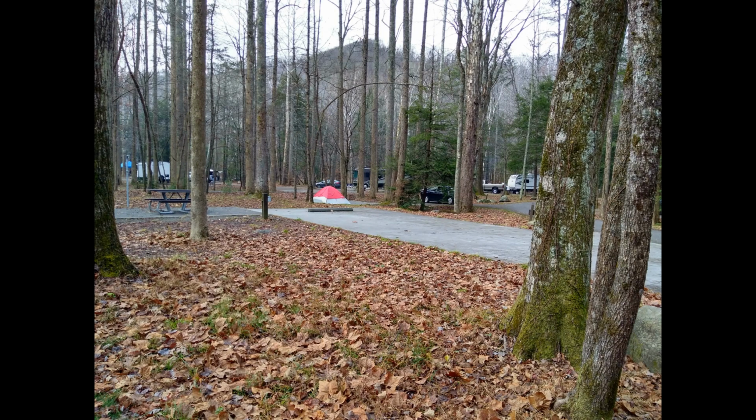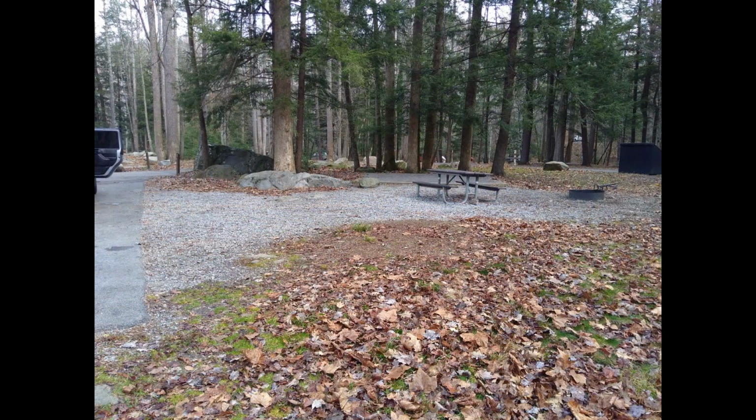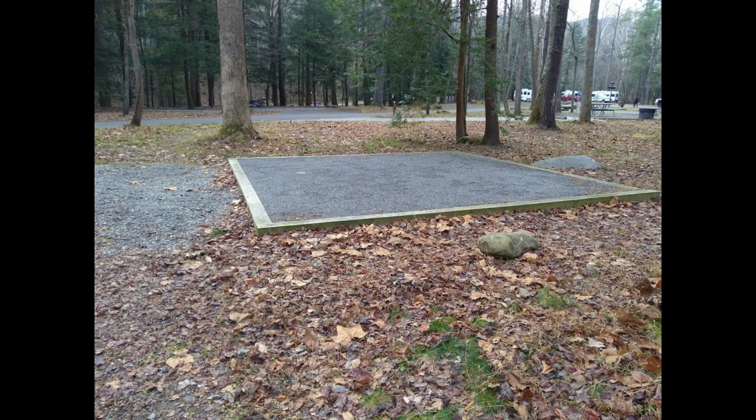So once we arrive at the campground, you can see it's fairly wooded. In the summer there'd be lots of shade, but even with the woods you can see other sites. Each site has a picnic table, a fire ring, a tent area, a place to park, and a post. There are no water or electric hookups at the site. Here you can see one of the gravel tent areas. Anybody who's set up a tent on one of these knows they're not very comfortable to sleep on. It's tough to get your stakes in.